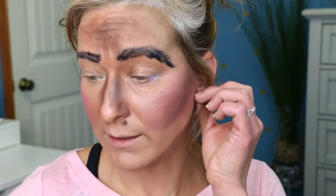They're looking pretty fantastic. So how do you guys think that looks? I think it looks pretty fantastic, honestly. I feel like this is my best brow day I've had for a while. I feel like it looks pretty good.